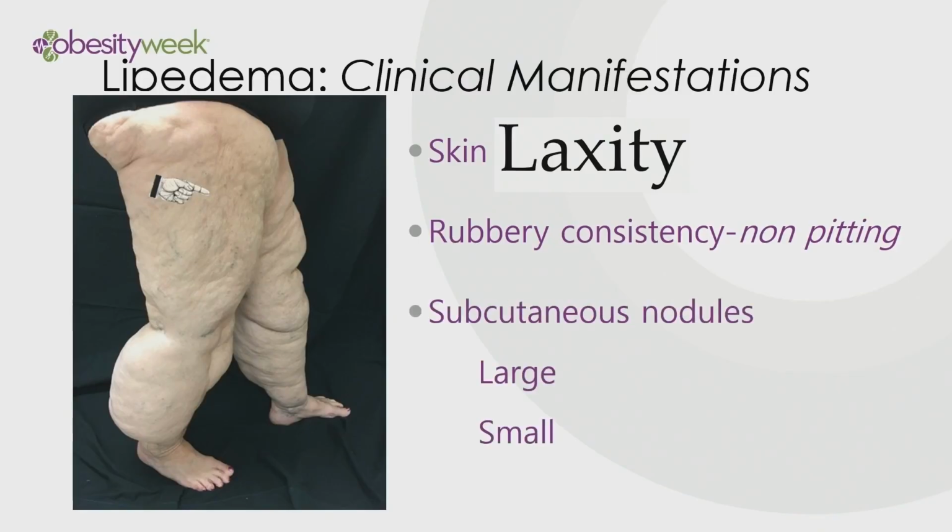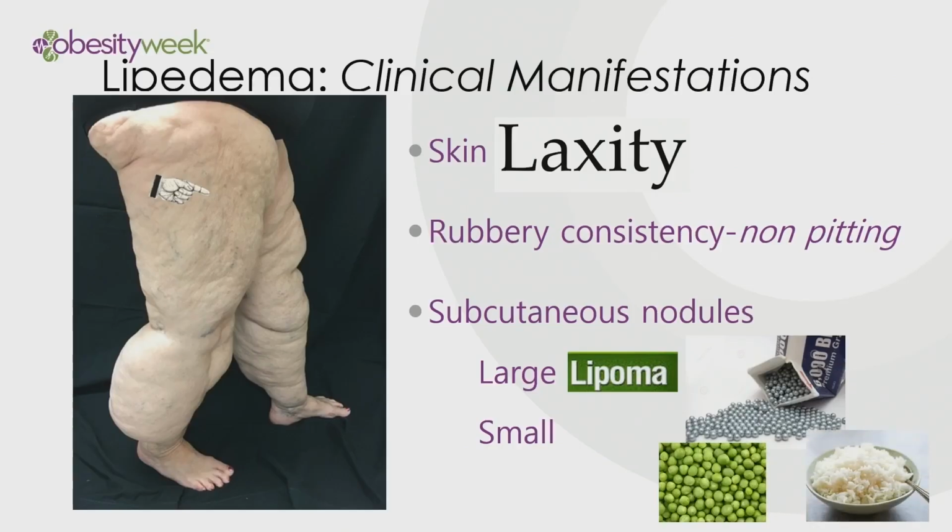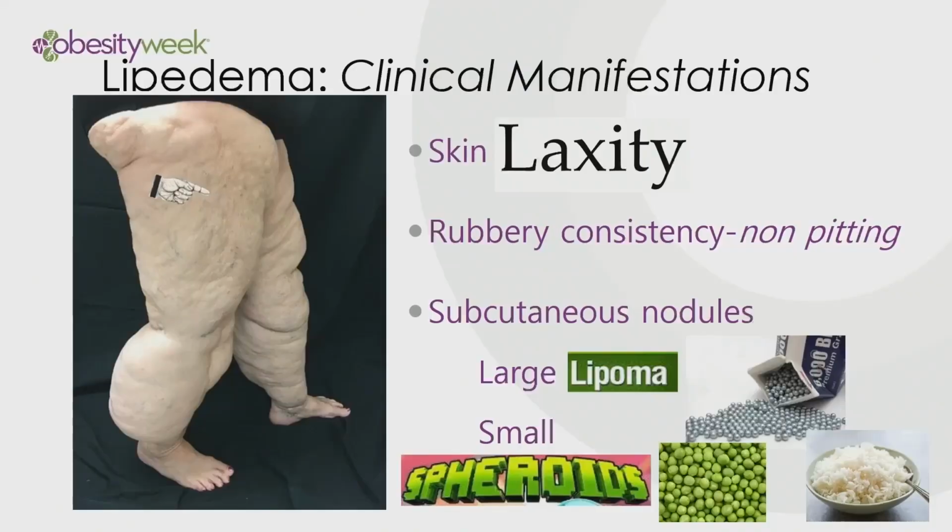And then finally, not exactly specific, but quite unique to the patient with lipedema, not infrequently they are complicated by subcutaneous nodules. When they're large, they are lipomas, but more frequent than lipomas are actually the following. If you carefully palpate under their arms and their legs, you'll feel what feels like all these sheets of BBs, been likened to frozen peas. They've been likened to rice. These are actually spheroids, which represent inflammatory fat deposition within nodules. Spheroids are very, very common. They're easier to feel, you just have to do it on your examination.